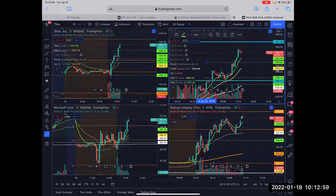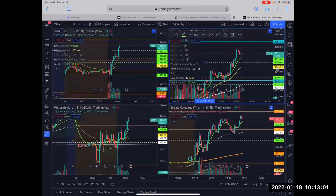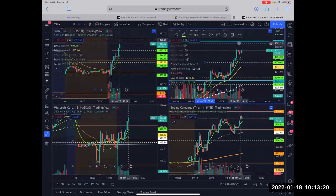So let's see. It's riding that eight. That eight is that green line. Right, it just wants to do its thing. It probably wants to come here to this. I know it wants to come here, but I like to catch it on a dip. Yeah, it wants to come up here. It's too strong. If Tesla dips though, it's mine.